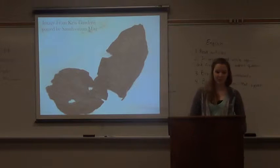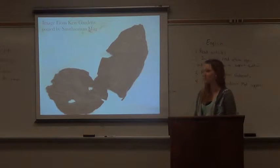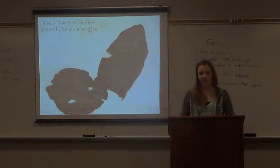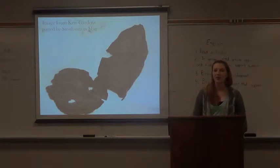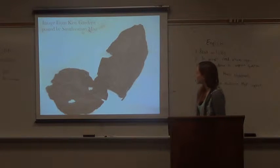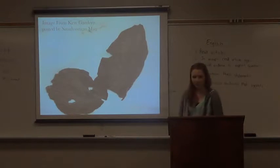This is some recent information that was found. From the Smithsonian magazine, they took some leaves that were preserved from the Kew Gardens in London to test them to see what caused it. Because during the 1840s, they didn't have the science or technology to really prove. They speculated that it was a fungus, but no one was really sure. So this image that you see here was taken from the Kew Gardens and posted by Smithsonian magazine, and these are some preserved diseased leaves.